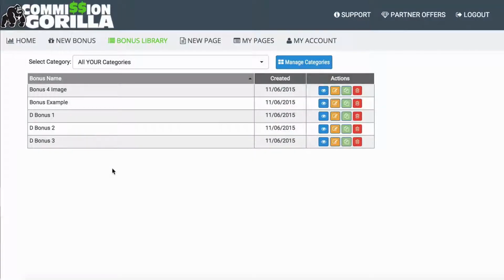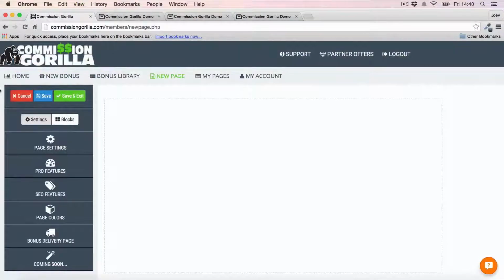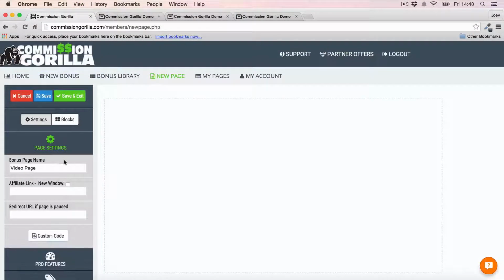What I want to do now is show you how you can build a page and use these bonuses and these blocks inside the page creator. Now, this is the coolest part of Commission Gorilla in my opinion, because you can create some very gorgeous pages like we showed you at the start of the video. The first thing you're going to want to do is go into your page settings and give your page a name. I've just named mine video page.